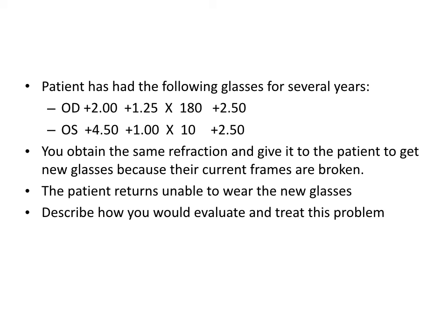So number one, you would need to make sure that the glasses were made according to your prescription. So you would need to describe how you would use the lensometer to measure the refraction in the distance correction and also in the reading correction, to document the optical center of the lens and make sure that correlated with the entrance pupil of the patient's eye. If the optical centers were off, that could cause induced prism, and that could cause some of the patient's problems.